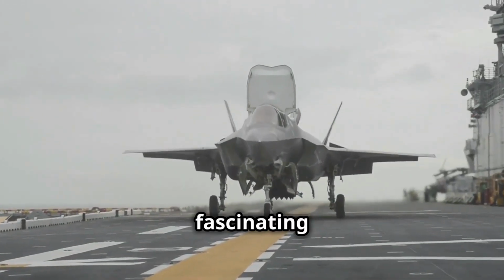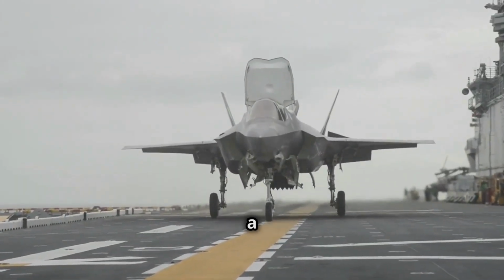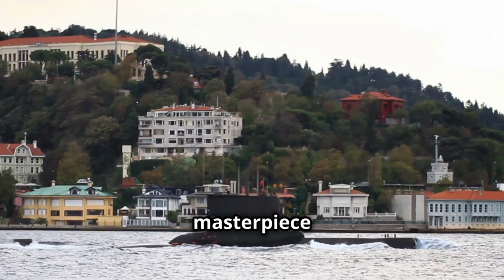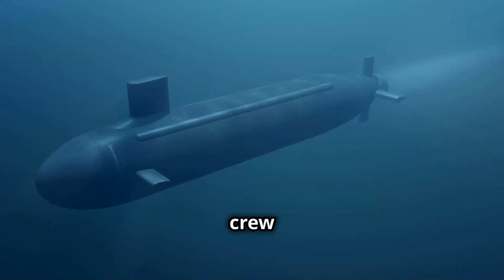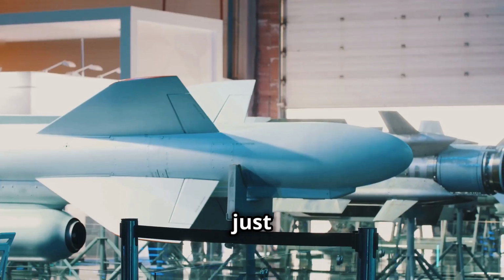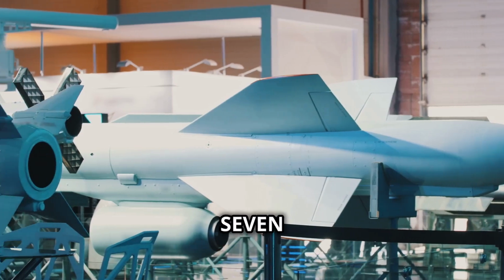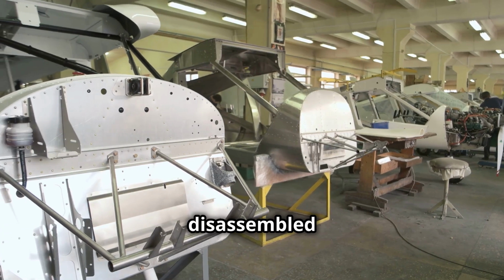Now let's get to the most fascinating part. How the hell did they manage to launch aircraft from inside a submarine? The process was a masterpiece of military engineering. First, the submarine would surface. The crew had to work against the clock. The longer they stayed on the surface, the greater the risk of detection.